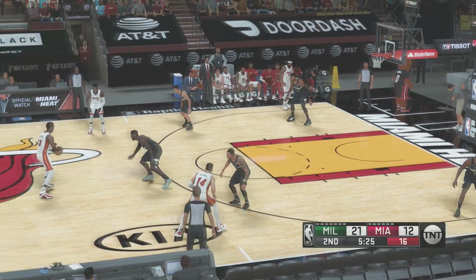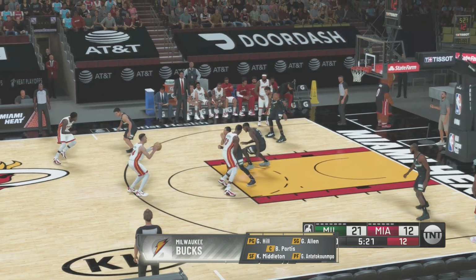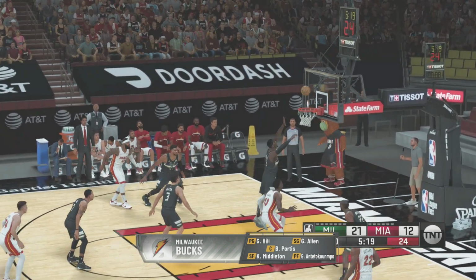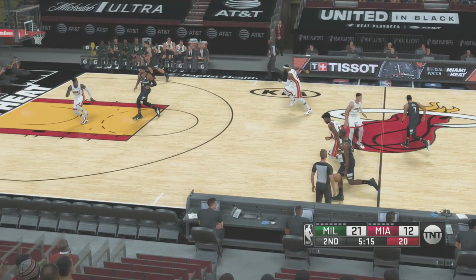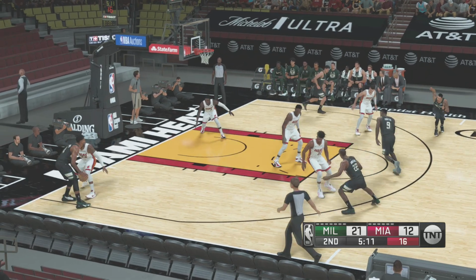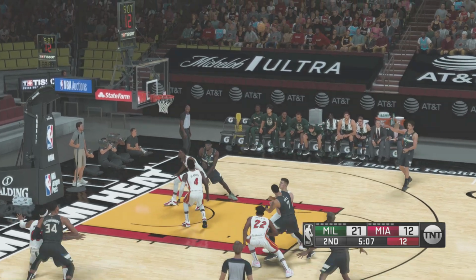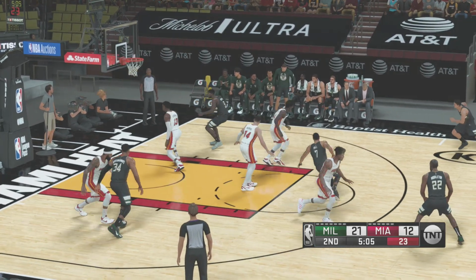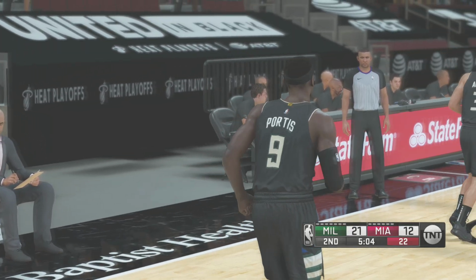On the court for Milwaukee here in the second, Middleton and Giannis are the forward tandem. Allen is out there with Hill, and it's Portis in at the 5, roaming the paint. And they're controlling the boards, Kevin. That's +5 in that category. And guys, you know that rebounding is a huge part, a huge component of winning games. It's not a glamour stat, but it's necessary if you're going to be a winning team. Out of bounds, Miami takes possession.